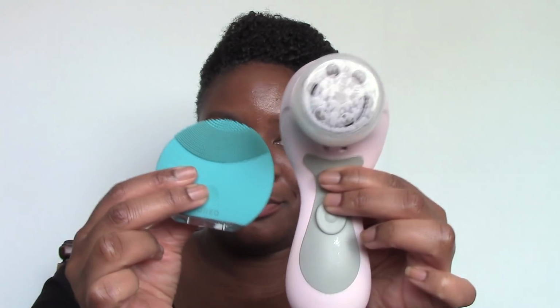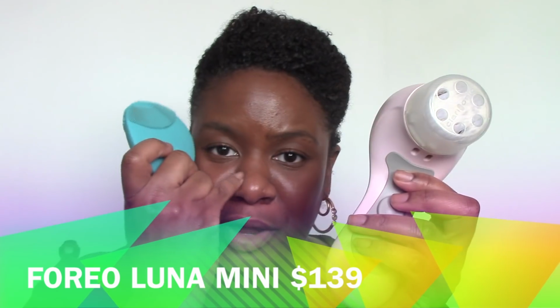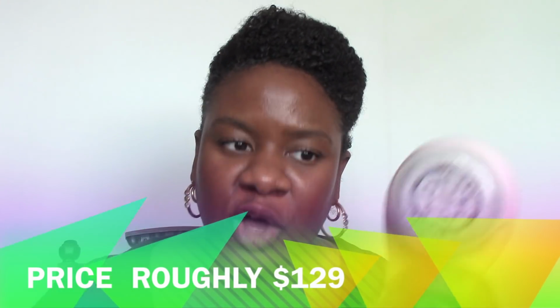Other thing when it comes to skincare, this is a great time during the sale to get tools. You may want to go with this one by FOREO, the Luna, or is it Luna FOREO? I always forget. And then the Clarisonic. I've had both of these. Of course, this one I've had much longer. I got this one shortly after it came out. These are both not the cheapest tools in the world, but I think they both do a really great job with skincare. It kind of depends on what you're looking for and what you need.